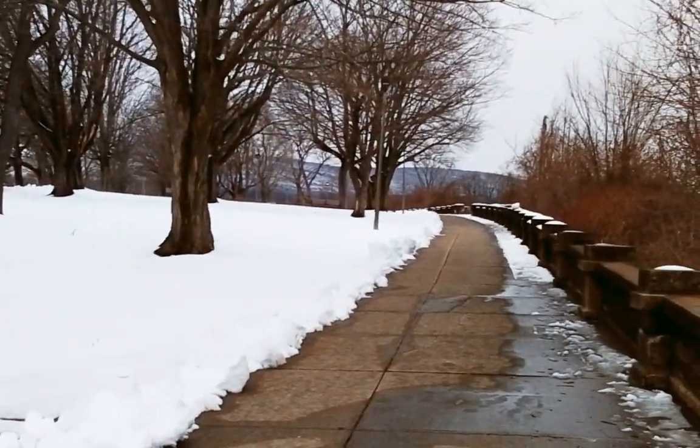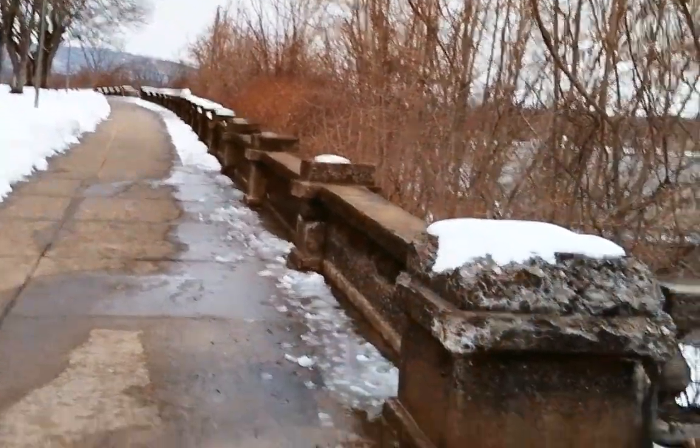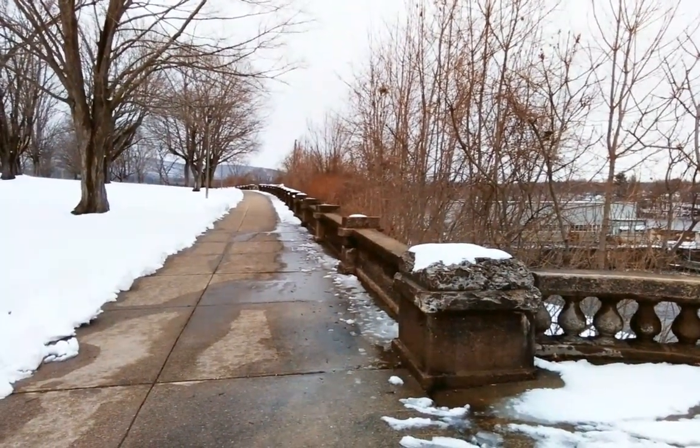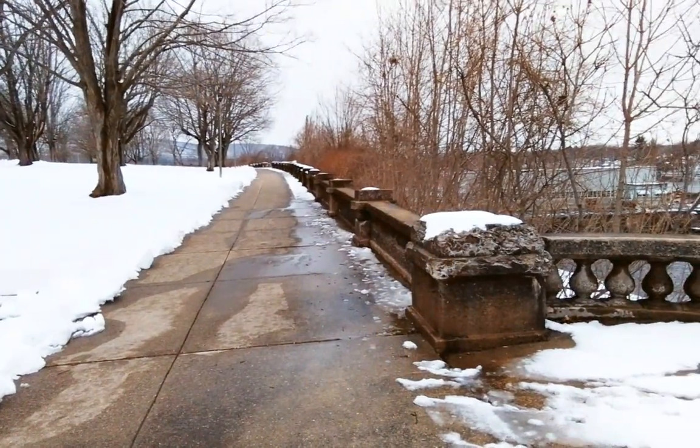The wall itself is not an Olmsted wall. In fact, they wrote in their design plans that they did not like the wall. It was poorly made and it should be taken out. But it's going to be remade or redone with Community Preservation Act grant money.